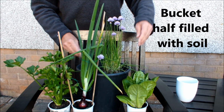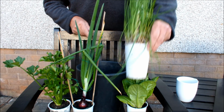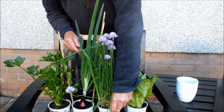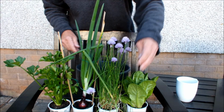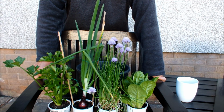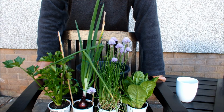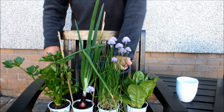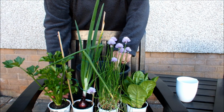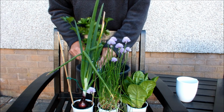And if you don't have any of those blue crates, then you might be able to get the protection you need by standing your yogurt pots in a flower pot. That's if you're growing in yogurt pots. Now there's one last thing I want to show you before we wind this video up, because it's a fairly lengthy video.